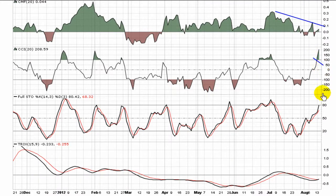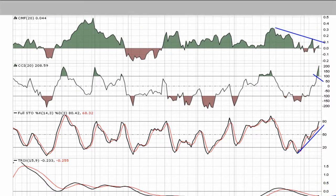CCI, technically speaking, a break through 100 is the buy point, so hold until it breaks back down through 100. Full still, showing that momentum is coming into play. This is a nice look with the TRIX as well, making the higher high, bullish cross just now happening. It's an indication that the trend is strengthening.